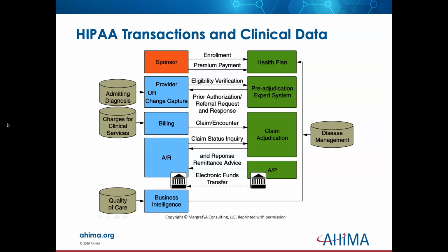And what this is trying to show is how, with HIPAA, what format the data is in, how it works. Where is it going? What systems is it going into? And what's happening at that time? And who is the data being exchanged with? Where's the transaction taking place? So let's start at the top.